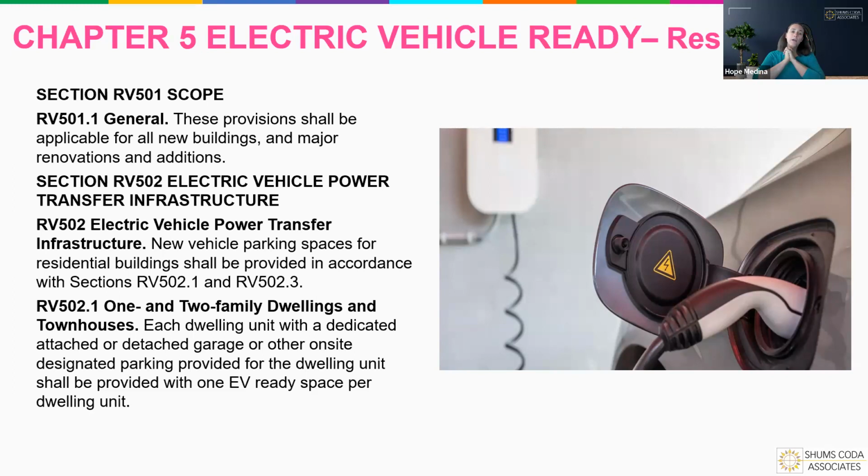It does talk about too in 502 that new vehicle parking spaces for residential buildings shall be provided in accordance with section 502.1 and 502.3. So one is if you are a single and two family dwelling and townhouses, each dwelling unit with a dedicated attached or detached garage or other on-site designated parking provided for the dwelling unit must be provided with an EV ready space per that dwelling unit.